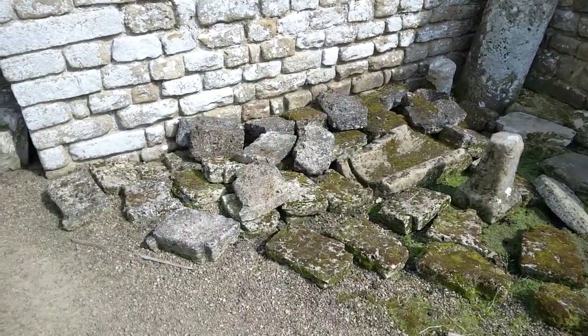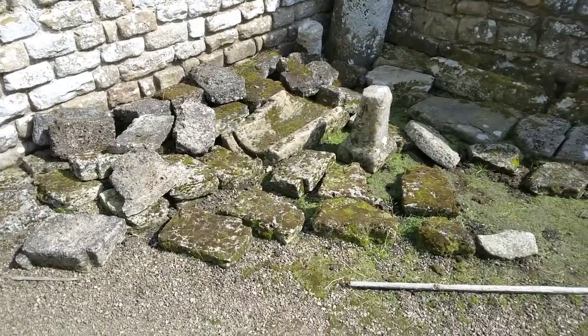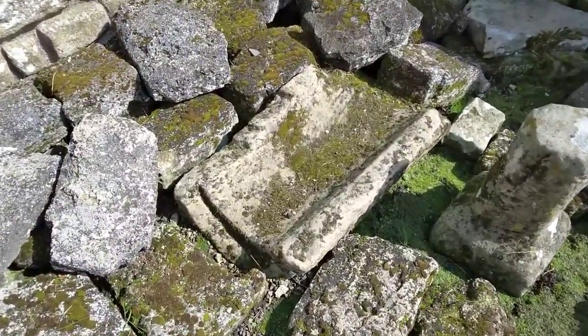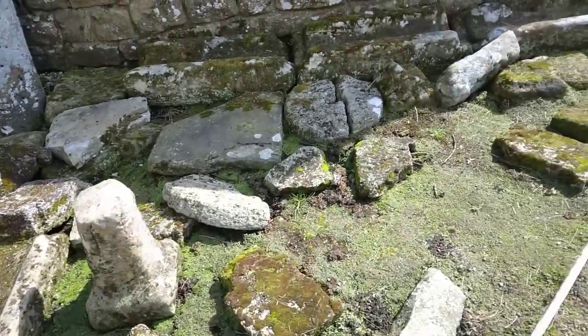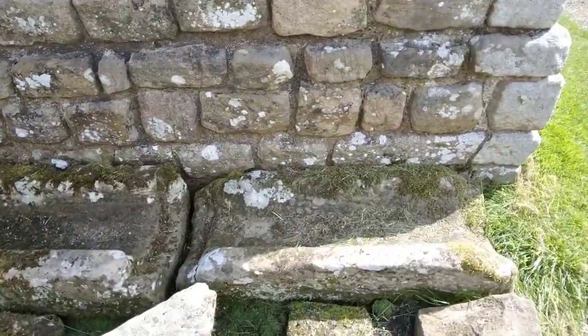This is the junk pile, obviously, from the excavation. Pillars. This one here looks like some kind of drainage situation, as do these at the back.